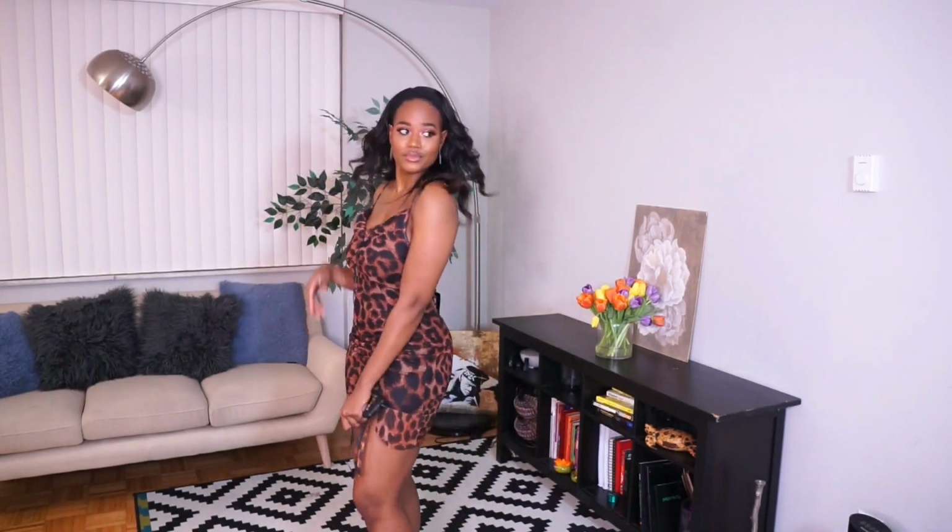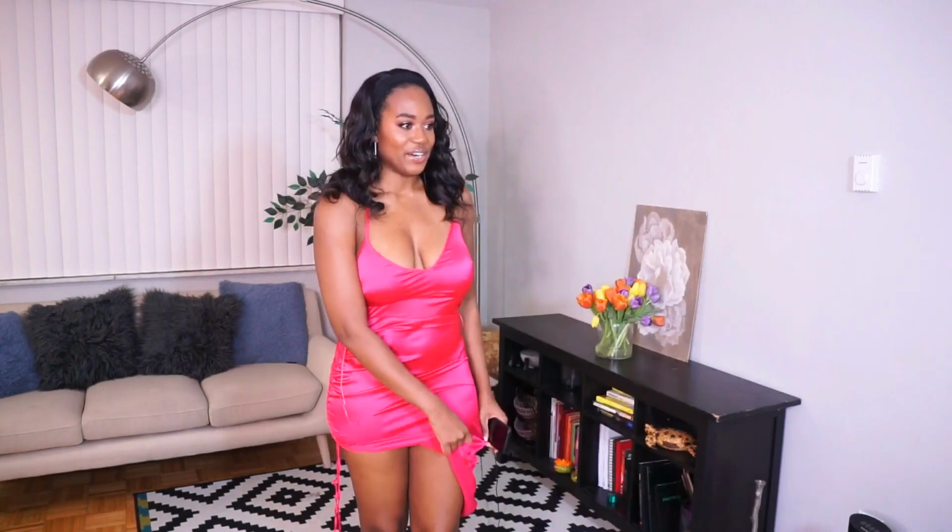She's real cute. Okay, item number two. Number one is a go. I love this. All right, girl. So this is the second dress, and I have to be honest and say this was the dress I was absolutely most excited to get.